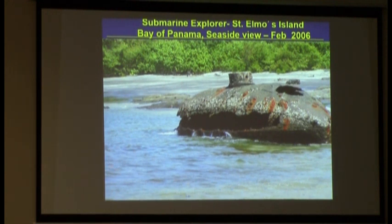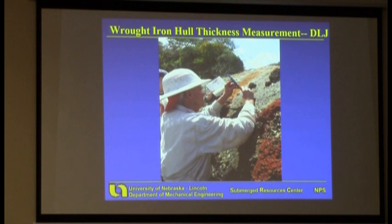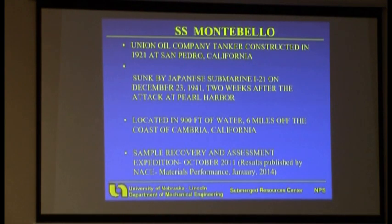They lifted me up and put me down inside there, and it's kind of interesting to be inside a submarine and realize what these people were up against at that time. I'm doing a little bit of analysis on it. This is in the Bay of Panama, about 70 miles southwest of Panama City. It took us several hours to get out there. And this is, of course, the return to Panama City.